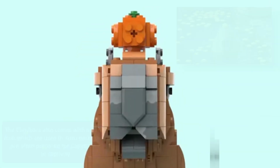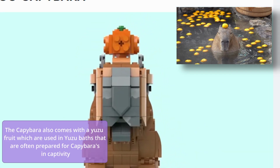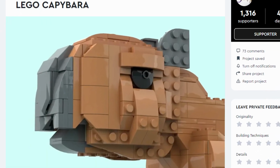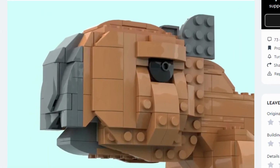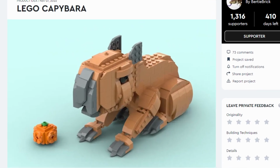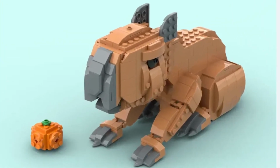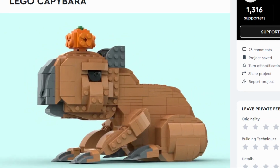The sculpt of this build is fantastic. I think it's really impressive how well detailed and shaped the capybara is for its relatively small piece count of 550 bricks. Its little legs are partially articulated, so your capybara can be standing or lying down for a wee snooze. So cute. I would love to have my own Lego capybara on display. 10 out of 10 project.